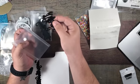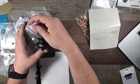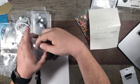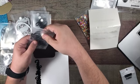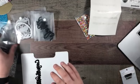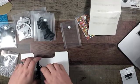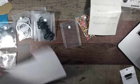How about this Big Daddy thanks die? They're called decorative detail envelopes. So how about this big thanks die? No problem, right on in. I'll show you what they look like, Simon. I'll show you in a second. I have them all cut out.